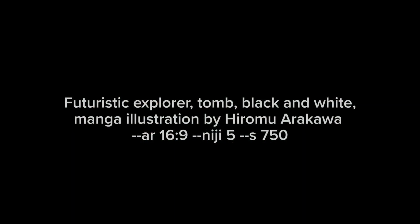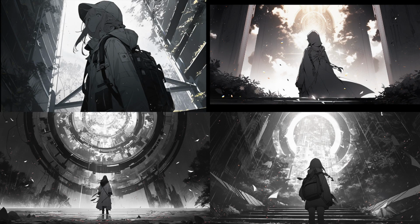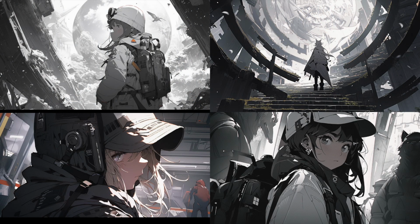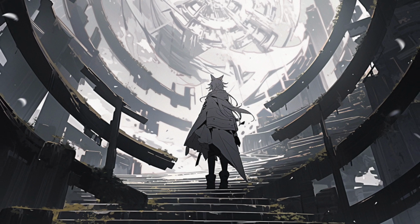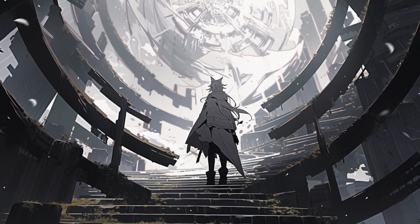Futuristic Explorer, Tomb. Now I did make this black and white and illustrated by Hiromu Arakawa. Again, this is using the Niji model. So, Hiromu Arakawa. So we can see that the explorer's journey is translated into a captivating monochrome manga scene. There's an intensity and narrative drive in every detail, mirroring the gripping tales of Fullmetal Alchemist.